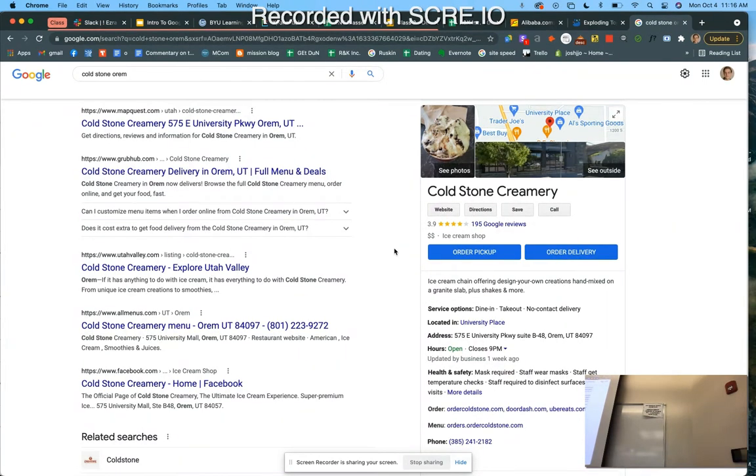It's cool too because it also just creates more screen real estate, right? On any page of Google, the more space there is to click on something, the more clicks it will get. So especially if, like Cold Stone here, they rank for all of these items on the SERP. They also have the Google My Business listing.